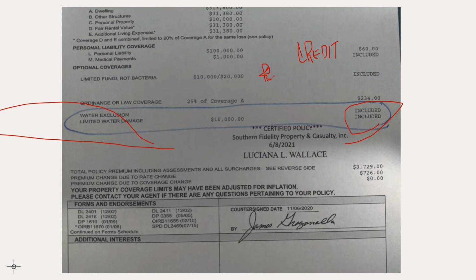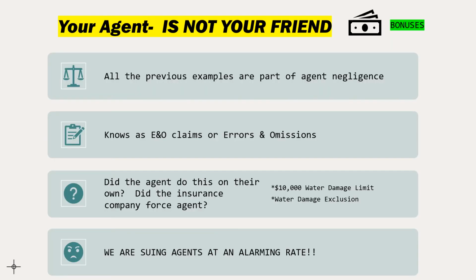But you can see, this is why I tell everybody, don't give up hope. Let me take a look at everything. So your agent is not your friend. Let me cover something really quick, bonuses. Everything I've been talking about, water damage limit, water exclusion, guess what? The agents get bonuses when they put this on your policy. Great job, agents. Enjoy your free $100 to screw people.